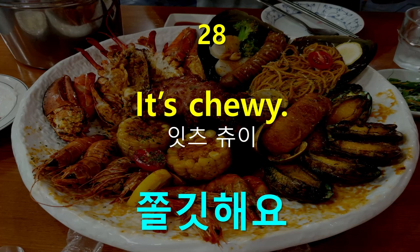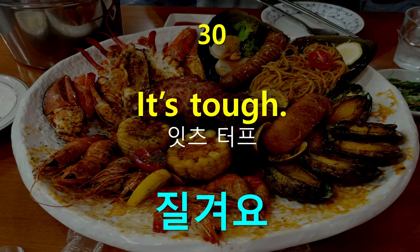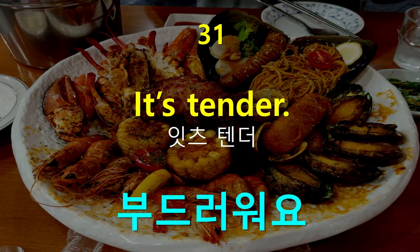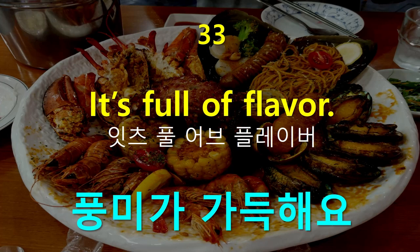쫄깃해요. It's chewy. 쫀득해요. It's gooey. 질겨요. It's tough. 부드러워요. It's tender. 써요. It's bitter. 풍미가 가득해요. It's full of a flavor.